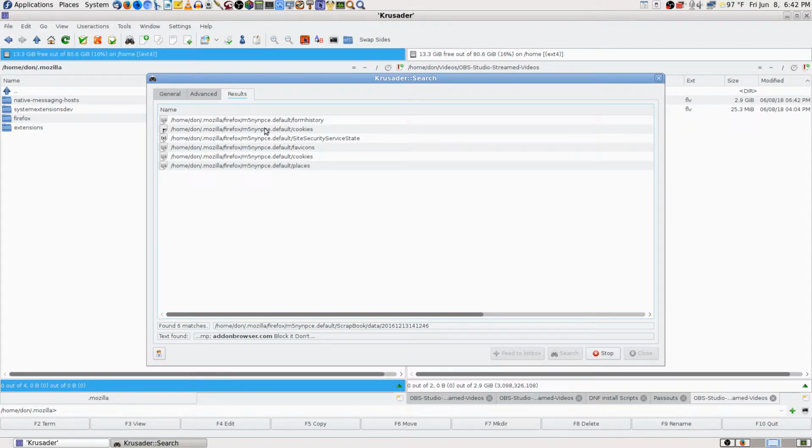Well, it's still in there. Still in my profile. It's in form history. It's in cookies. Site security, service state, valve icons, cookies, default cookies. Why are there two separate ones?